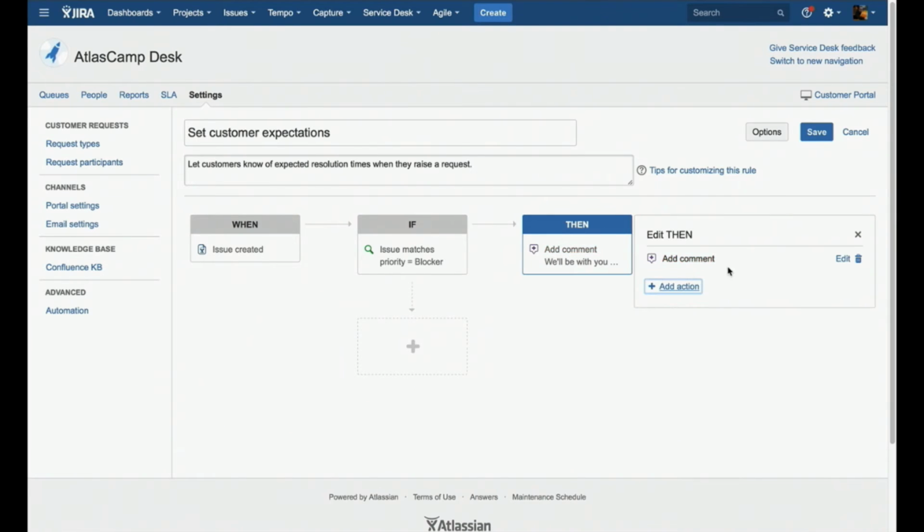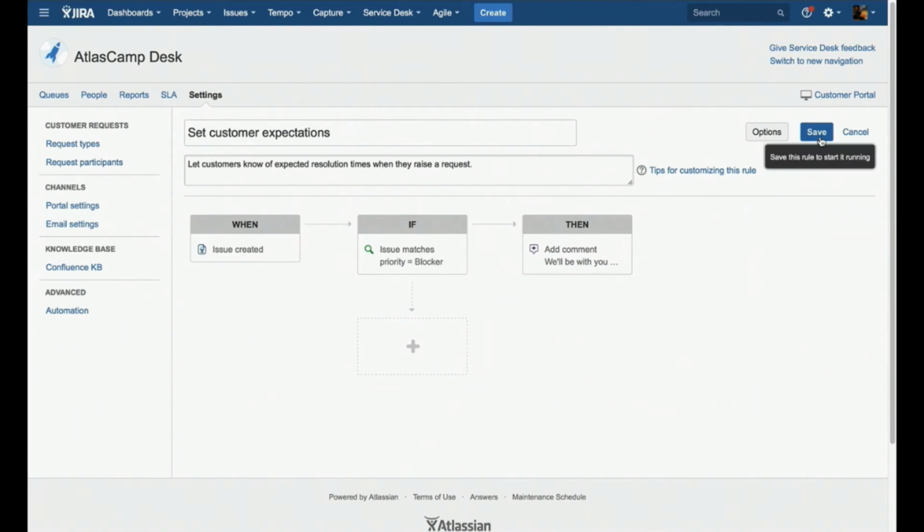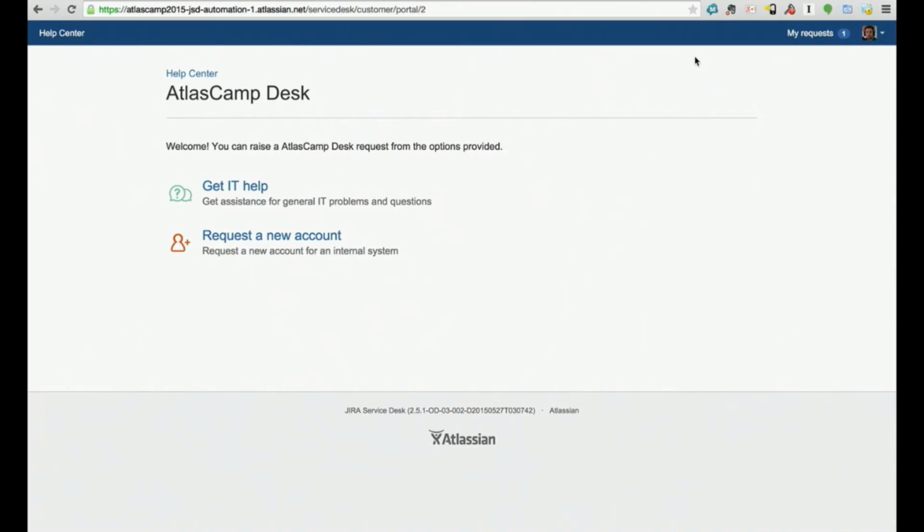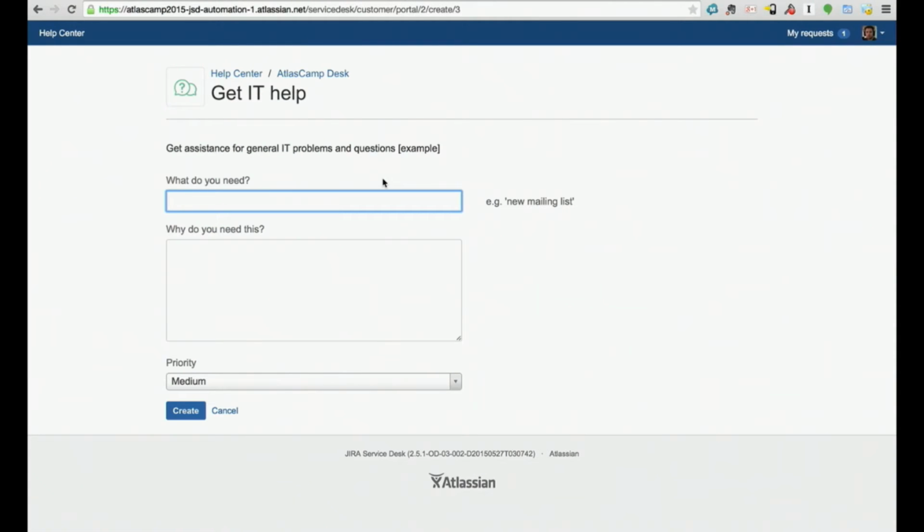Click Save, and that's it. Wait, yes, Save. Cool, and that's it. It's really simple to set up out of the box. And so now to see it in action, we'll go to the customer portal, and we'll create a ticket. So we'll create a simple ticket like, my keyboard's broken, doesn't work.